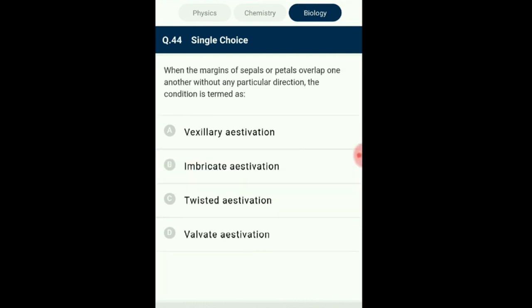Question number 44. When the margins of sepals or petals overlap one another without any particular direction, the condition is termed as imbricate aestivation. So the answer for this question is option B, imbricate aestivation.